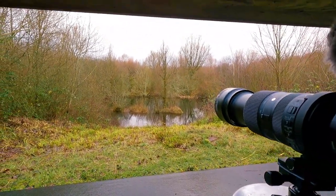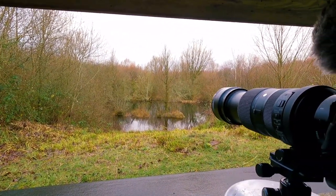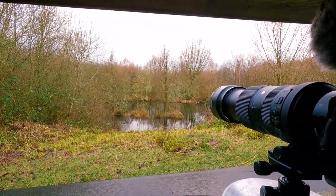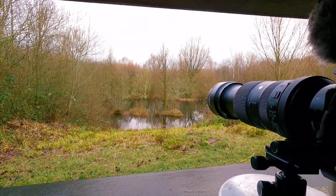But over in them trees over there, I've just seen a woodpecker. Unfortunately, I've lost it. But if he comes back, I'll see if I can take a picture.